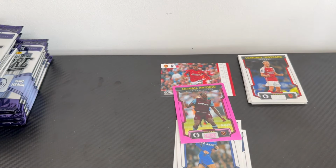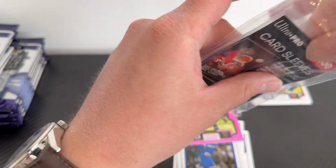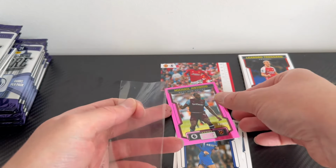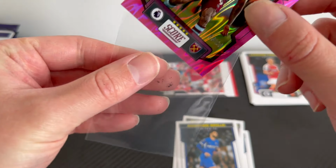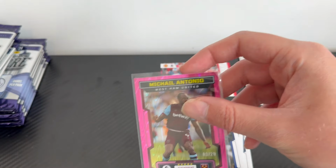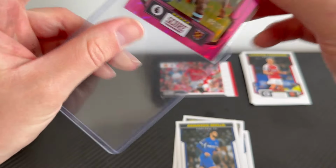We're going to have to get a cheeky sleeve on that one to make sure we keep it nice and pristine. There we go. Look at that. First number of the day. A little surprise, Mikel Antonio. We're going to have to go a little bit slower through the next packs to make sure we don't spoil any of those hits to come.